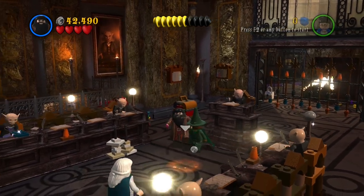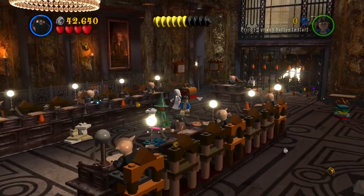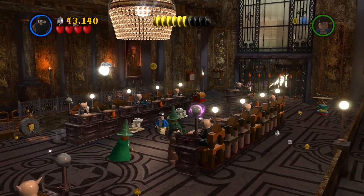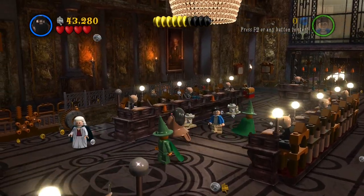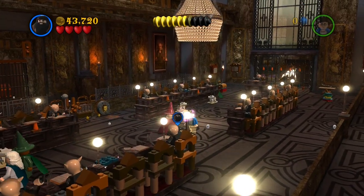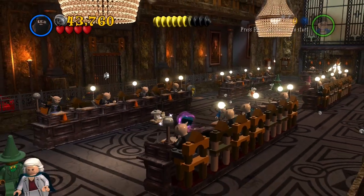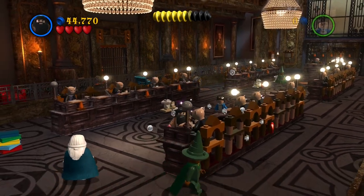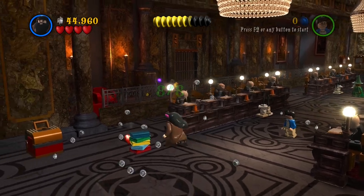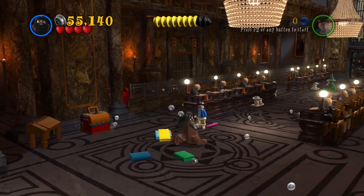We have a counter. Let's go. That's a butterfly book. 3. Alright. 4. 5. 6. 2 more. A butterfly book. 7 and 8. Awesome. Doesn't give us a unique item, but it gives us 10,000 coins, so that's awesome.